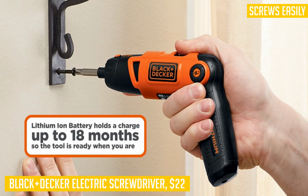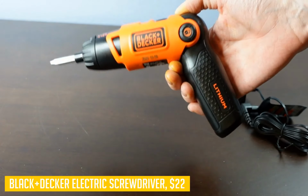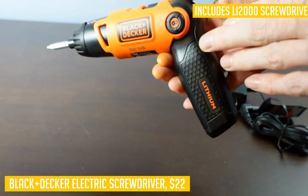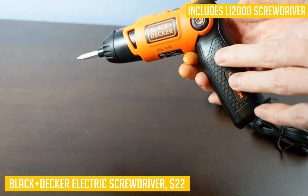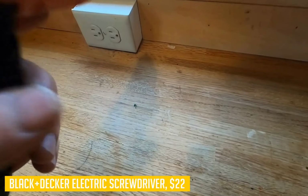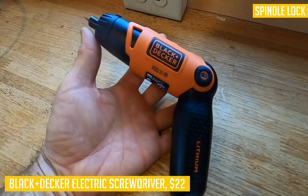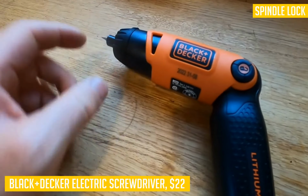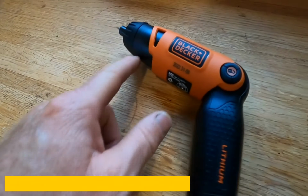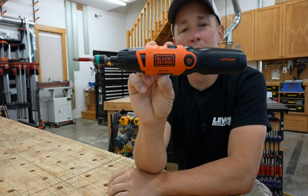Equipped with a powerful 3.6 volts lithium-ion battery, this screwdriver holds its charge for up to 18 months, ensuring it's always ready to go when you need it. The package includes one Lee 2000 screwdriver, 2 hex shank screwdriver bits, and a charger. Get the Black Plus Decker electric screwdriver and take your DIY projects to the next level with ease and convenience. Desiree from Canada gave this product 5 stars and said, "Just what I wanted."